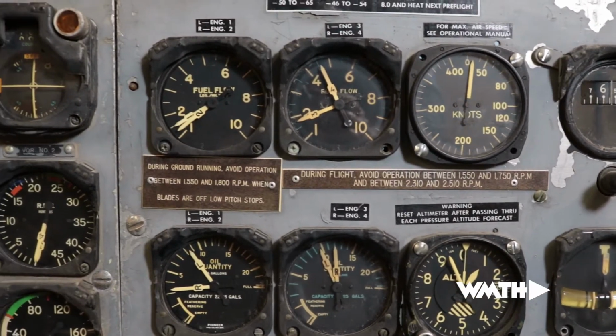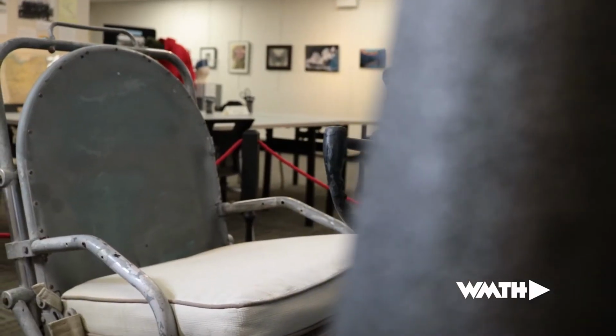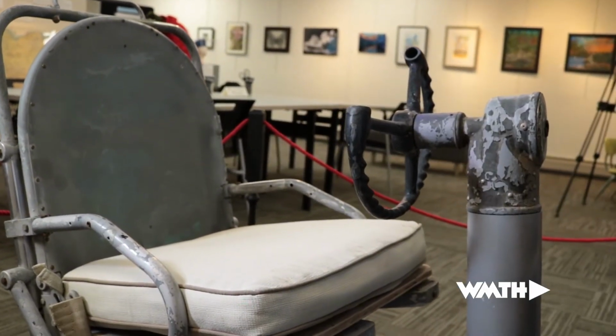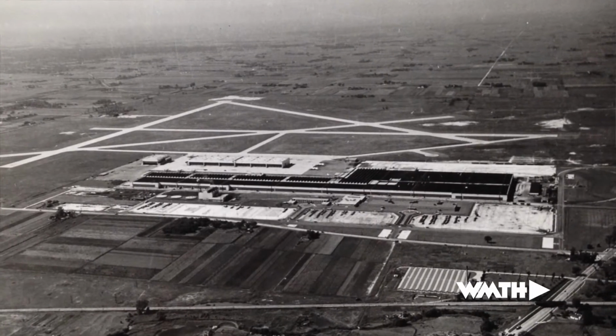So we have parts of the plane's dashboard, I suppose. We also have the pilot steering yoke, and we have the pilot's seat as well from the cockpit. It was built at the Douglas Aircraft plant, which is where O'Hare is today.